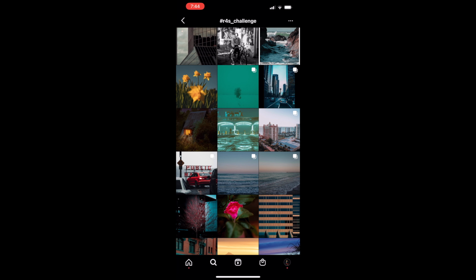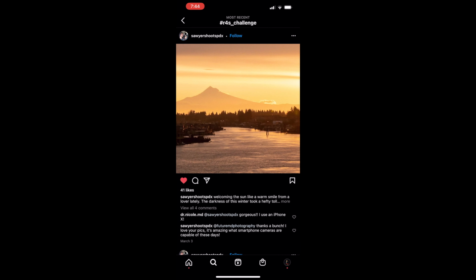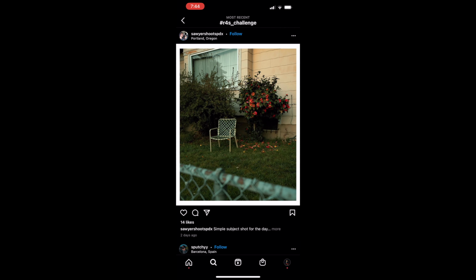This is really cinematic over here. Got another great photo here of Cyrus Shoots PDX, which is really nice. I believe that's Mount Hood in the background. This is actually another great shot by Cyrus Shoots PDX.